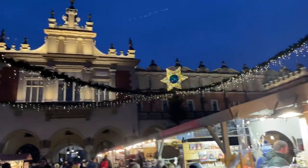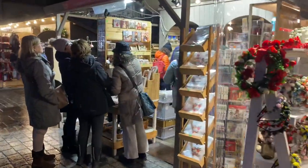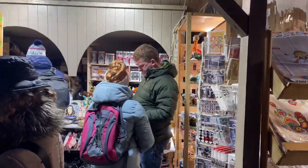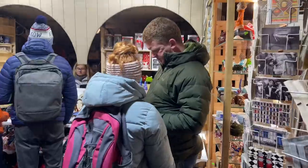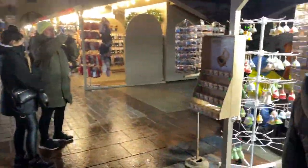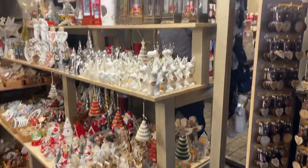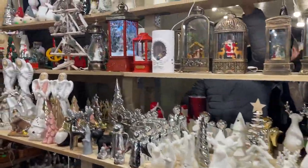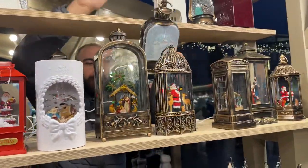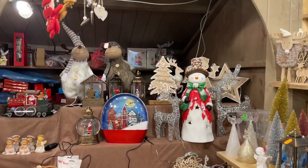Floral arrangements. I love it. Some of this is like regular products, some of it especially for Christmas. Definitely a Christmas theme going on here. Of course, now's the time to buy when all the best stuff is here. This is all it takes to put me in the Christmas mood. Oh, I wish they'd put that one on. That looks good.